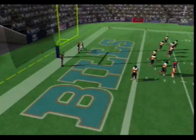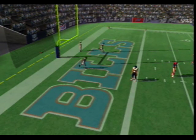That was a nice job of keeping those chains moving and avoiding costly penalty. Now they've got to see if they can keep this momentum that they have established going for the remainder of this game.